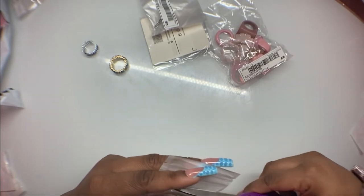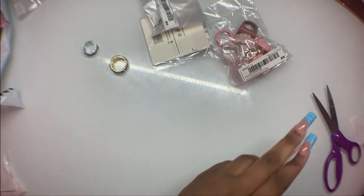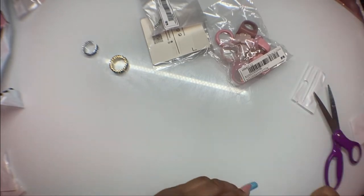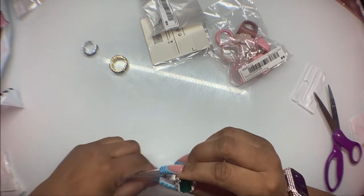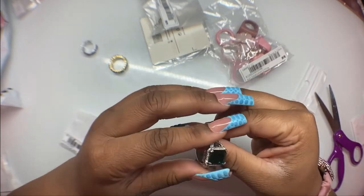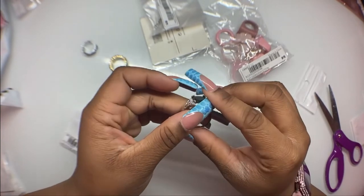Now this one, this is one of my faves that I got from SHEIN. It's like an emerald green. And I thought it was just so pretty. And look how it glistens. It glistens. Look, it looks so pretty. It looks like damn near a whole real ring.